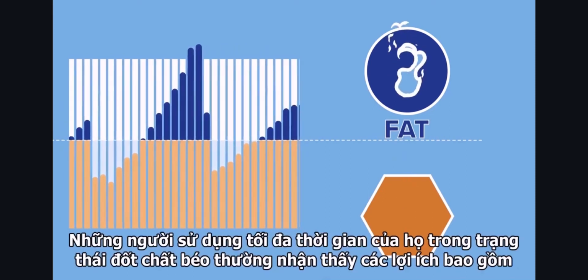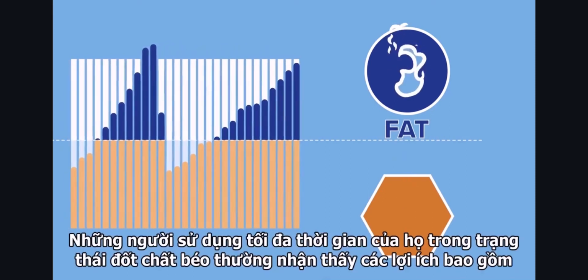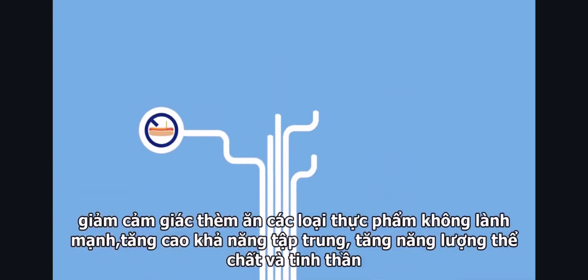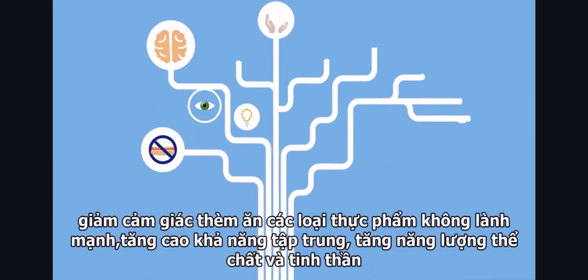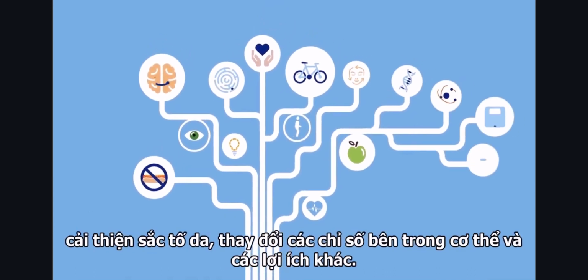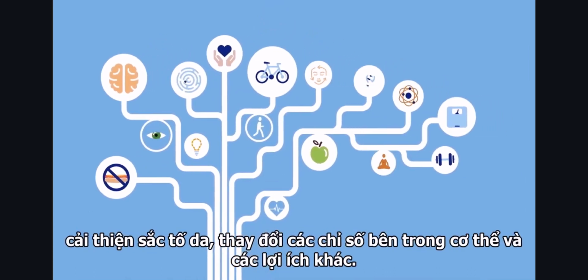People report a number of benefits from maximizing their time in the fat-burning zone, including reduced cravings for unhealthy foods, improved focus and concentration, more mental and physical energy, improved skin appearance, in addition to healthy weight and body composition.